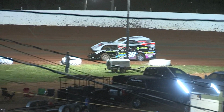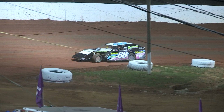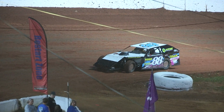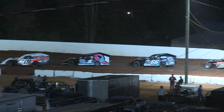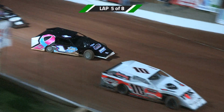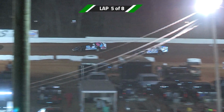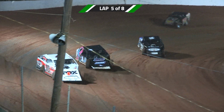We are halfway. 4 in, 4 to go as Richie Overholser brings out the caution. And it looks like we're going to need a push for the 88. The 88 of Richie Overholser has come to a stop. Coming back to green this time by, it will be Billy Updegraff. So we'll see 5 in the books this time by.